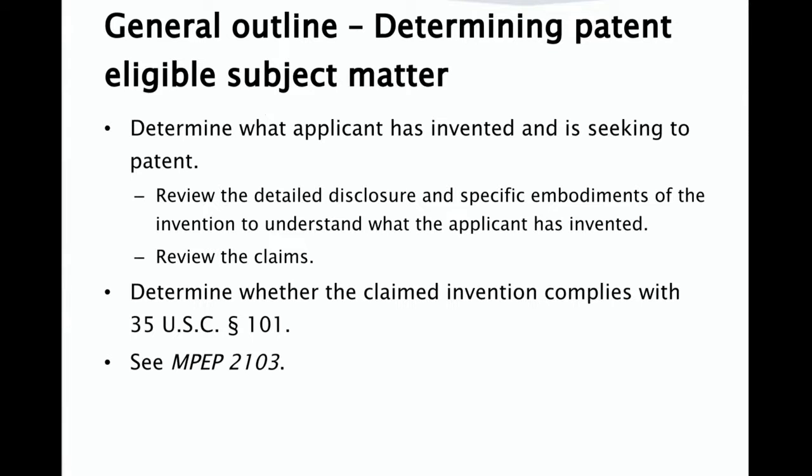In general, when determining subject matter eligibility, you should first determine what applicant has invented and is seeking to patent by reviewing the disclosure to understand what applicant has invented and reviewing the claims. Then proceed on to determine whether the claimed invention complied with 35 U.S.C. 101.